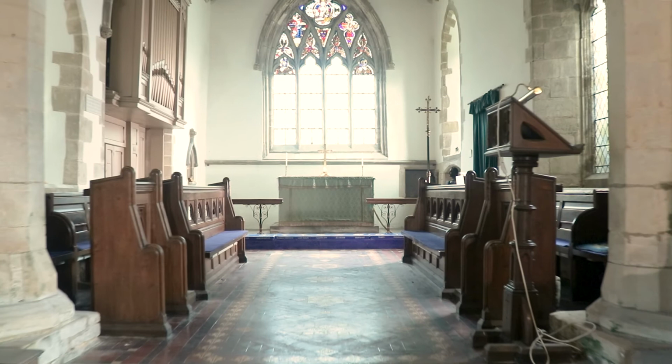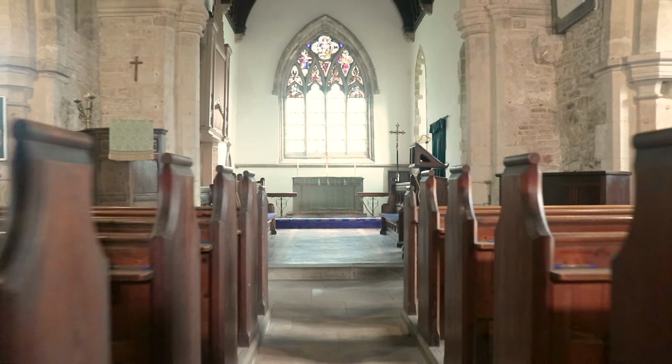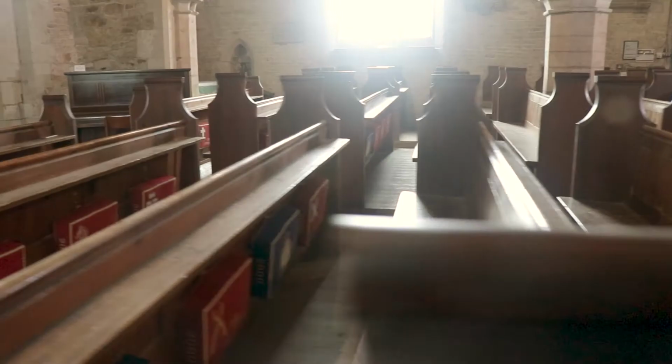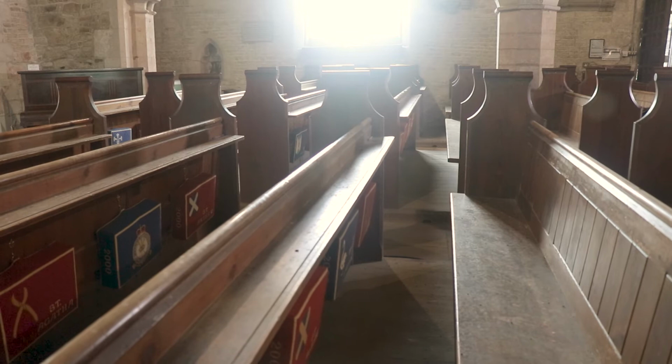Not many people realise that it's not until the Georgian and the Victorian period that we get fully pewed churches like we're familiar with today. In the medieval period, there were hardly any pews at all. It's generally thought that most people who would have come to church would have brought small wooden stools or similar with them to sit on.